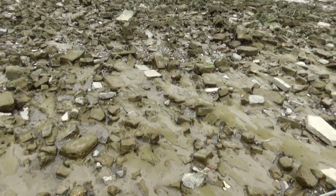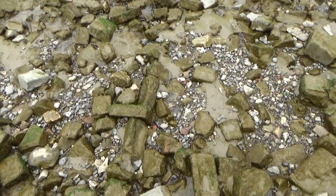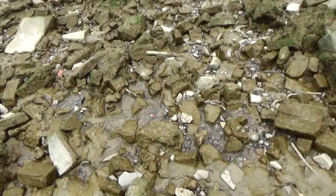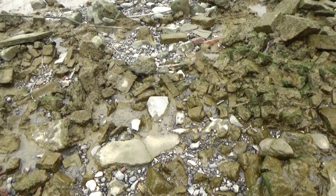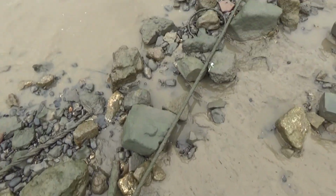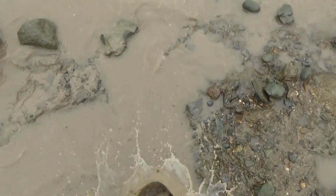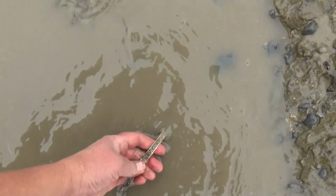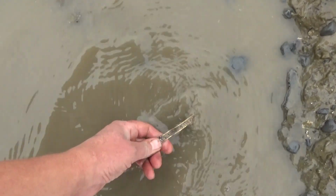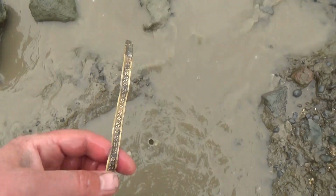Well, it's still very, very muddy in parts, very sludgy, but it's gradually going, though it's taking a long time. I'm going to go over here and wash off the little piece of metal I found a moment ago. Let's find a little spot over here. See if there's anything on this thing. Oh, look! There is something on it, look. How cute. Look at that.